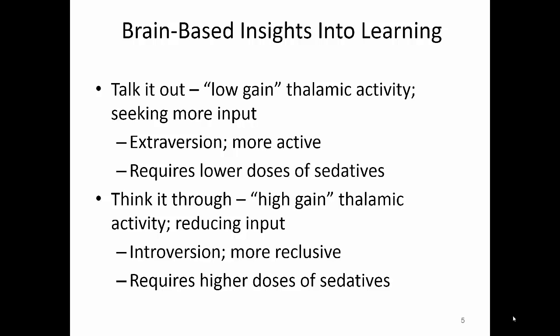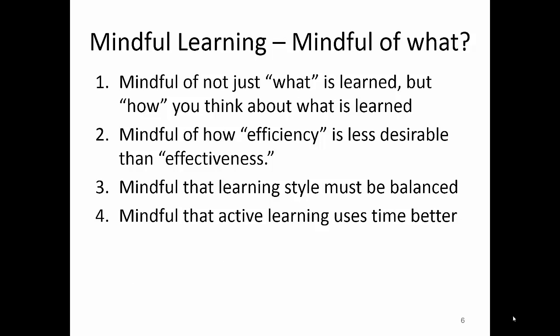So let's get back to telling you more about our program, and we can start with our tagline, Mindful Learning. Mindful of what? First, the ESP teaches why you should be mindful of how you are thinking in addition to what you are learning. This will ensure that you learn how to think better during exams. Second, we also teach you to be mindful that efficiency can be misleading, and effectiveness is a better measure of using your time. Effectiveness relates to whether what you are doing is the right thing to be doing.